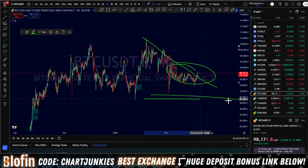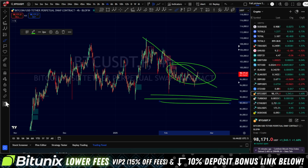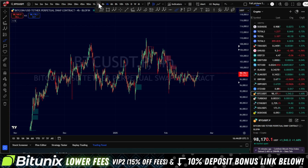If this wants to take out this low again on BTC here, we can definitely do that. This is how we would do that, how the wave structure would look like. We're going to go over that as well, so you know exactly what to watch out for, and you know exactly the wave structure to get to all-time high and what to expect after that. Stick with me through this whole video, guys. It's going to be so quick, I promise you.